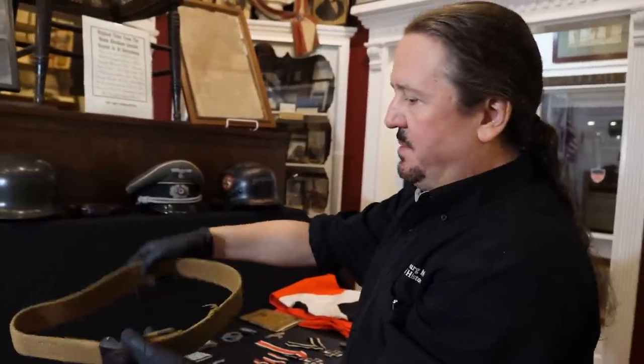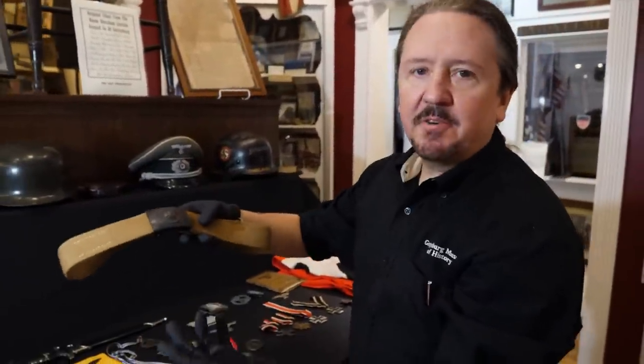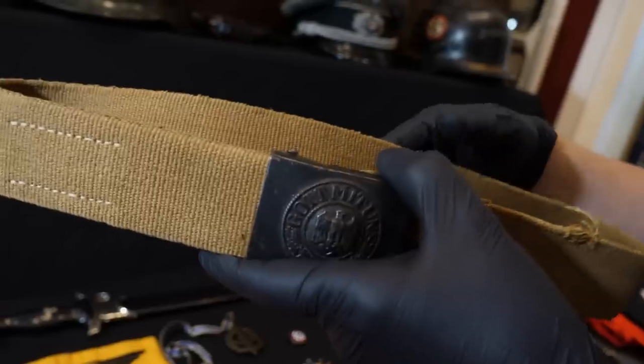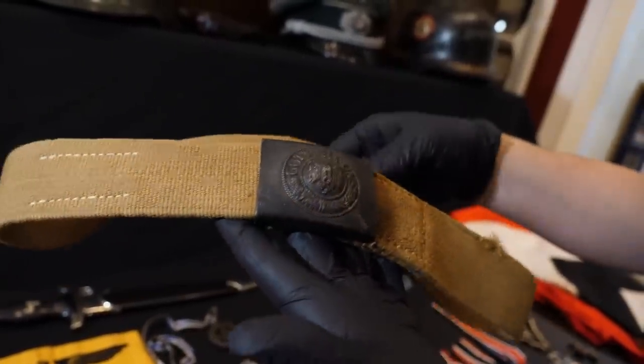And here's a belt. And sometimes you'll see full belts and other field gear as well. This happens to be an Africa Corps or tropical belt. This is Army. It's got the Army belt buckle. But in most of the ones that you'll see in vet bringbacks, they will be leather. This happens to be canvas because this is the tropical version.